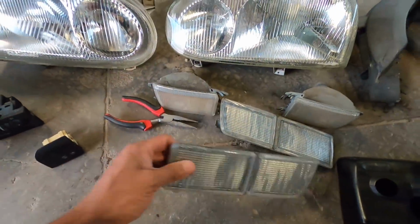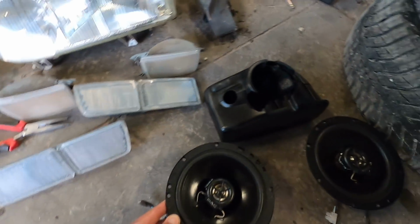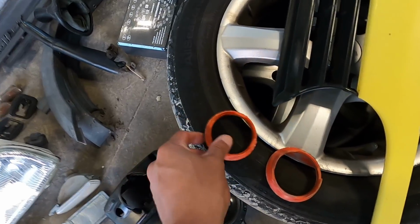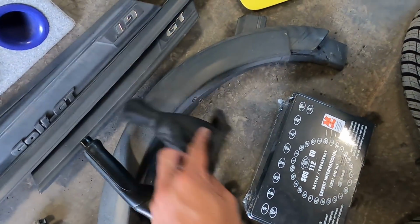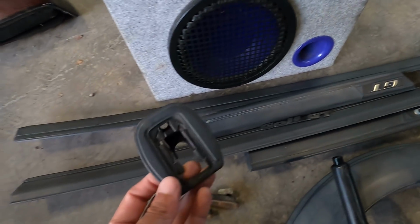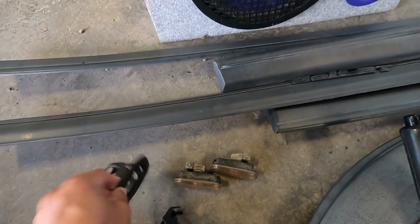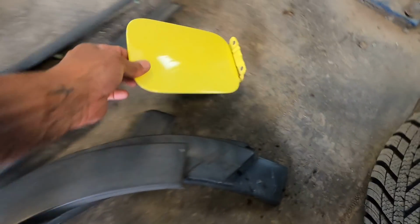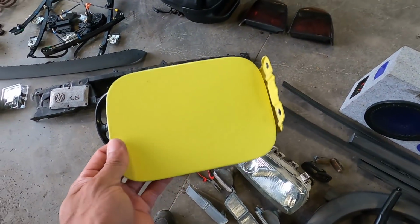So those, another set of, these are Depot clears, some Mac door speakers, nice unbroken tilt clamshell, hub centric rings. We have the e-brake, the shift boot, fender flares, moldings, GT badge, the big old boomer subwoofer for whatever reason, the little door guard pieces here. These are actually metal, I thought they were plastic. Kind of cool. Side marker lights, and then bam, I had to have one piece of the car.